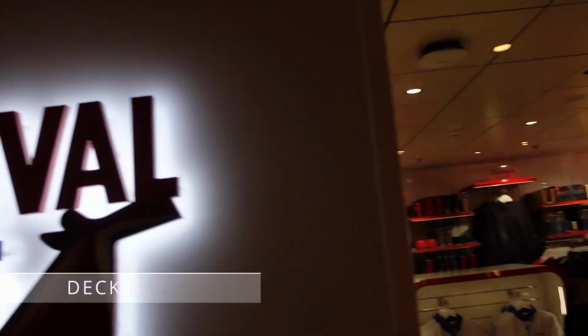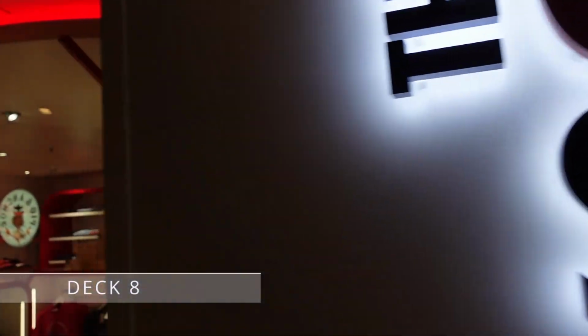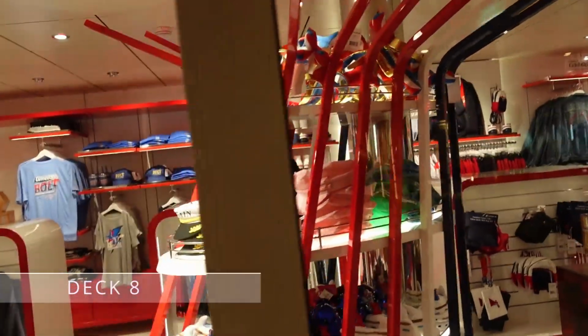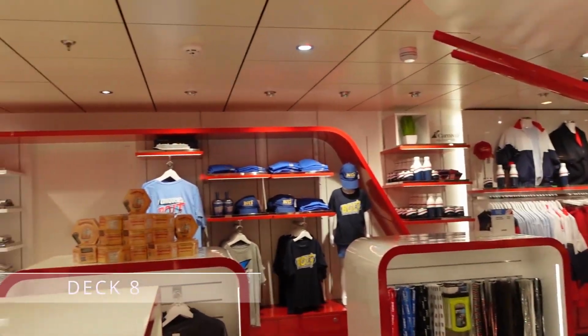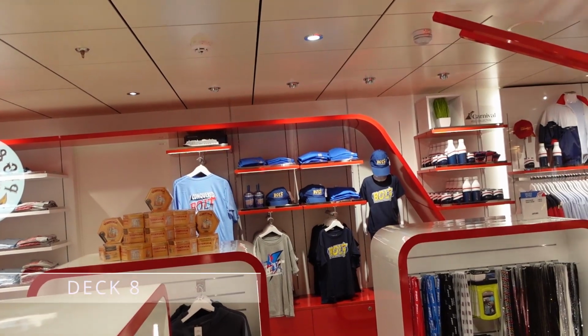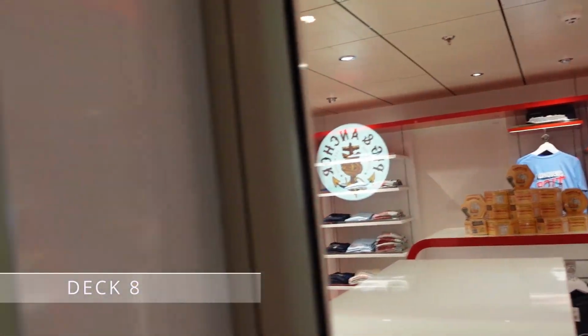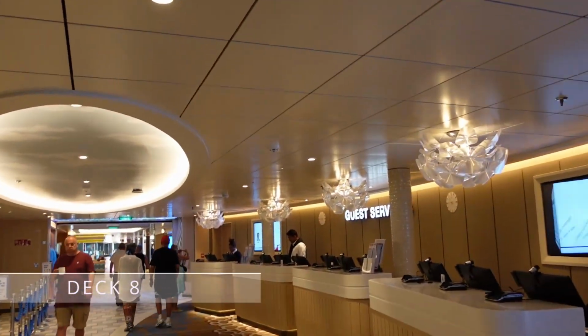Next to the Pig and Anchor is the Carnival Store. If you want some Carnival gear, this is where you would go to get it. They're not open yet. But there's also the t-shirts. I conquered the Bolt roller coaster. We'll see if we can get one of those. Also, here's customer or guest services.